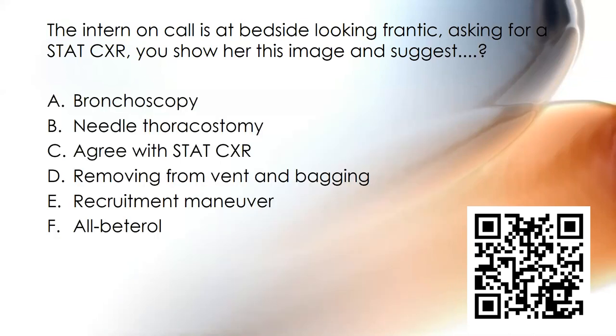5, 4, 3, 2, 1. These are your choices. And answer in Slido, because if I hit next, then you're gonna see the right answer, which I haven't figured out how to fix that yet.